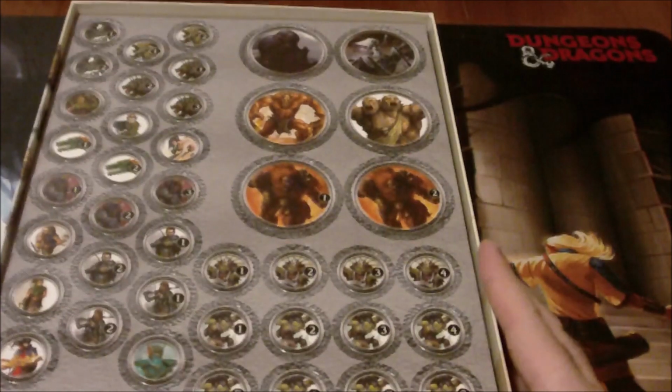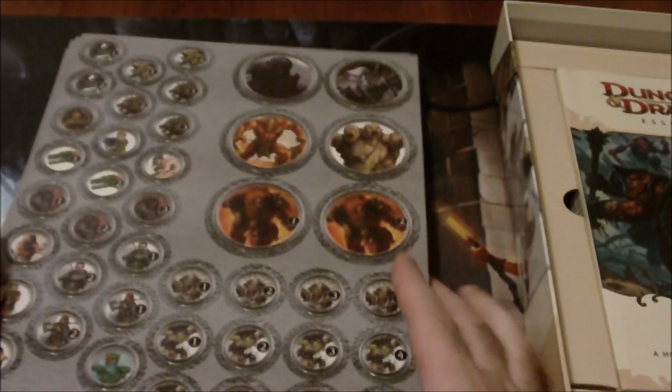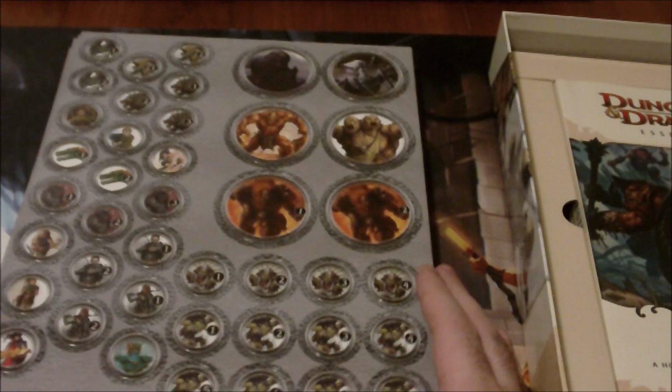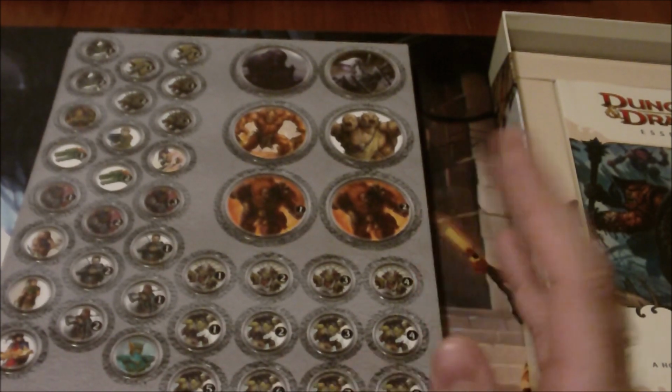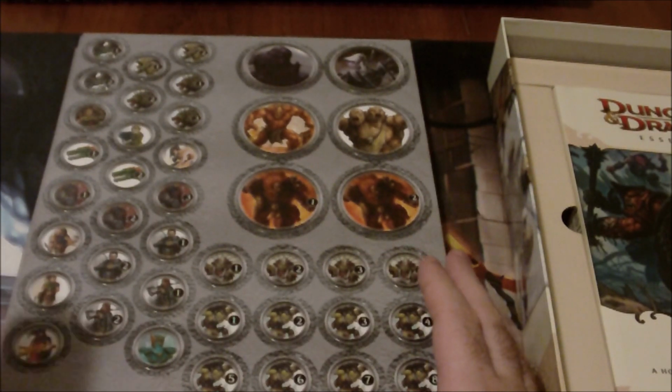And then we have one of the main aspects of this set, and these are the 10 sheets of just punch out tokens. These are just 2-dimensional flat tokens that you would place on your battle map. They don't have stands or anything like that. They're not quite the same thing as the Pathfinder pawns. But this was a really great inclusion nonetheless.